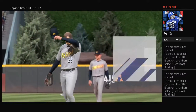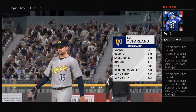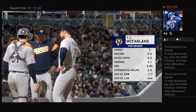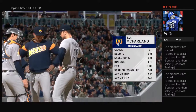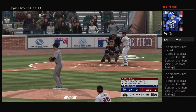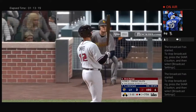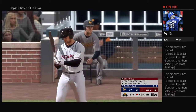TJ McFarland takes the call from the pen as he'll try to get the final 2 outs of this 7th frame. TJ McFarland. Into the box now, Chris Owings. As the first pitch sinker misses to him, it's ball 1. He's hitless in 3 at-bats to this point.